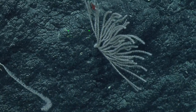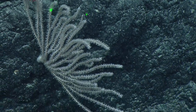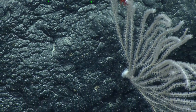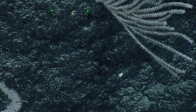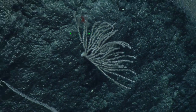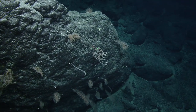Is that the full zoom? Still trying to see. I'm not very sure because from the angle we have, we can't look. The skeleton is not that clear, so it can be a bamboo coral, can be a primnoid as well. Go in for a second for me. Do you have full wide? Full wide, yeah. Gotcha. You want to hold position, please?